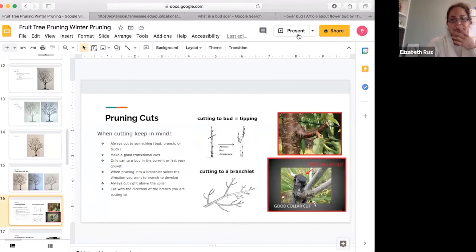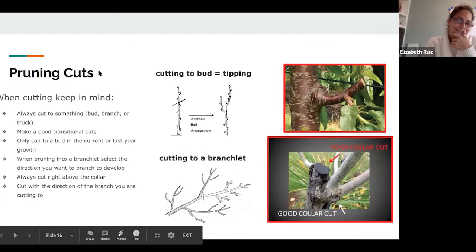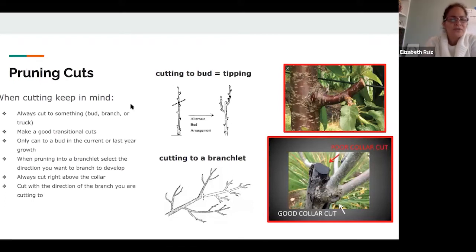Okay, so now, pruning cuts. I put that at the beginning. I am not gonna talk about terminology for the pruning cuts, but I do wanna talk about pruning cuts in the sense of what it does when you cut, what's the reaction. And this is when I bring the Japanese pruning and the orchard growing pruning and do my own thing. And it works.